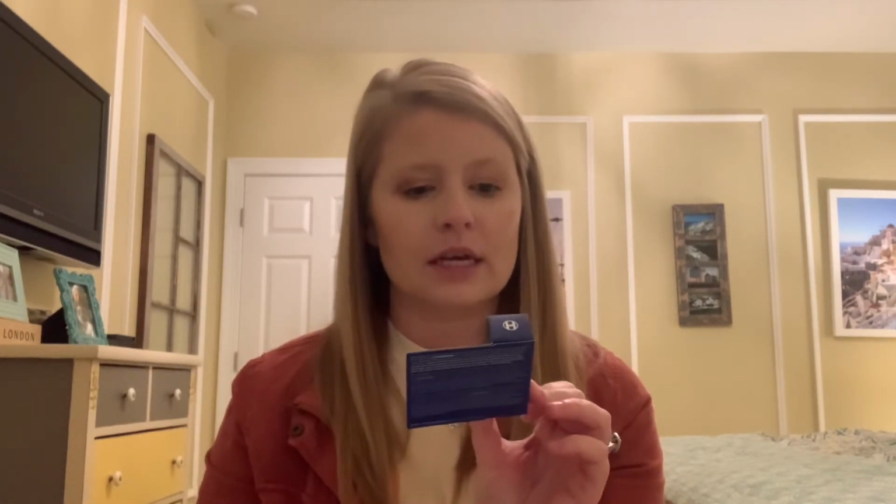I did get some little minis from the rewards thing. I wanted to try the Ole Henriksen dark spot toner. I'm always looking for different toners. I don't really struggle with dark spots, but a lot of people that use this say it leaves such a good feeling to the skin. It doesn't dry it out like a lot of toners do.